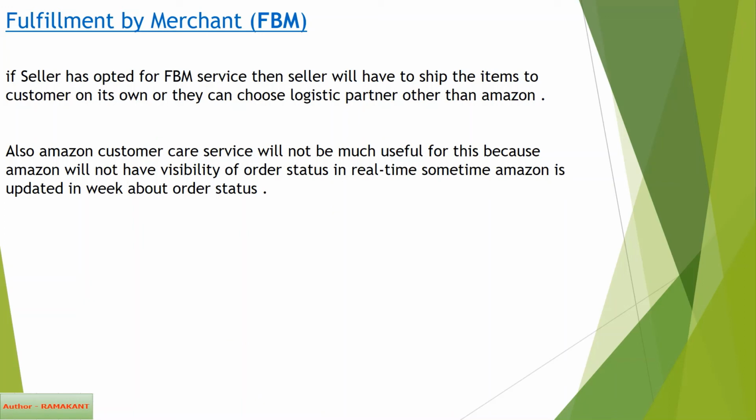With this service, Amazon will not have tracking of the order properly. So even if the customer is calling Amazon customer service for a particular order, probably customer care might not help much because they will not have tracking of this order in the system. Many sellers take time to send the parcel, and even the Amazon system will not have the details of these orders, where the customer's order is, because these are FBM. The merchant or seller itself is sending the parcel to the customer. So that particular system is not integrated with the Amazon system. Because of the lack of integration, the Amazon system will not have the updated details about the order.